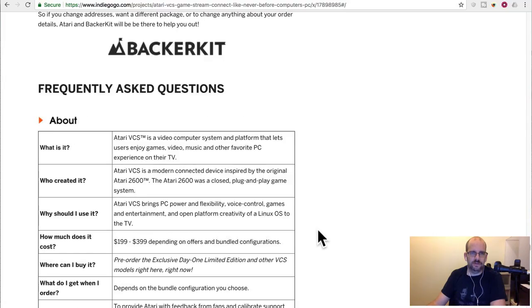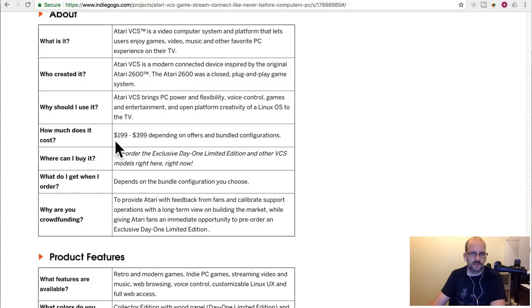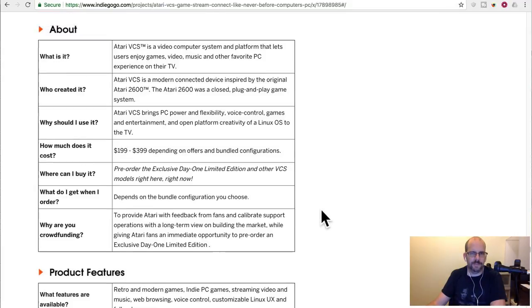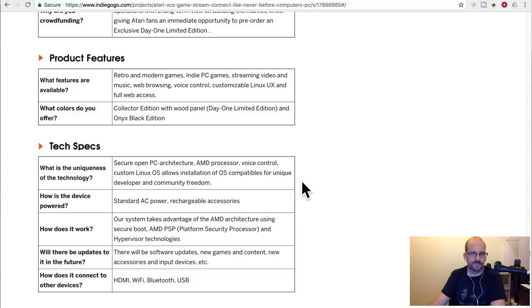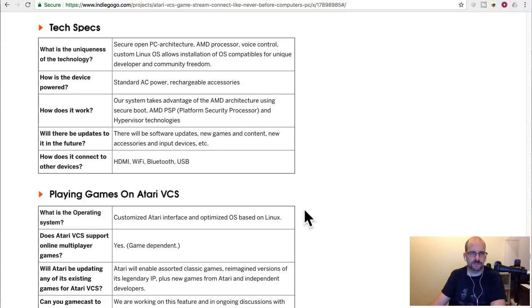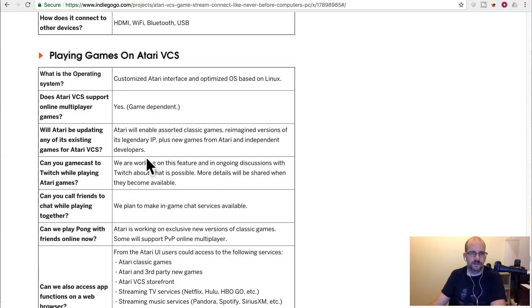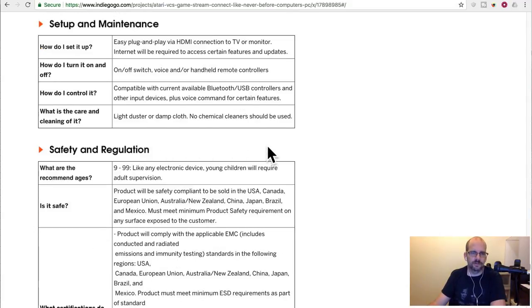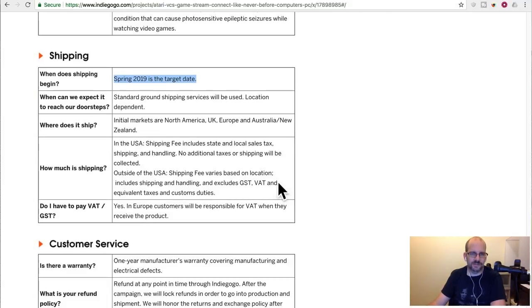And yeah, they even do FAQs. Modern connected device, yada yada yada, depending on the bundle. Okay, they actually had some secret bundle which I got in a link, which I wasn't able to open because it expired already. But there's probably some other editions or some super early bird version that's now long gone. Anything you need to know is all in here, hypothetically. Except, will it actually ship on time? Probably not, but that's just my guess.